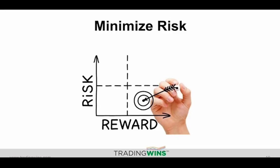The way you consistently win at this is to do the opposite, to minimize your risk. Always think of risk first and do everything you can to minimize it. In a moment, when I show you the strategy, you're going to see just how risk averse it is. Not only are we going to be stacking the odds in our favor when it's time to take a trade, but with the way you're going to manage that order, you have very minimal risk without capping your upside, okay?